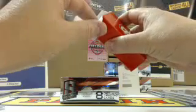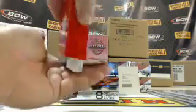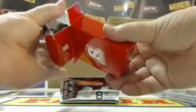Look at SAS, the Spurs, trying to eagle beak. He's got his binoculars out.